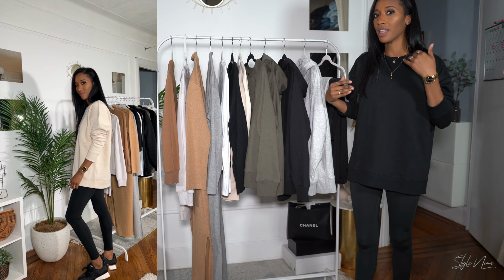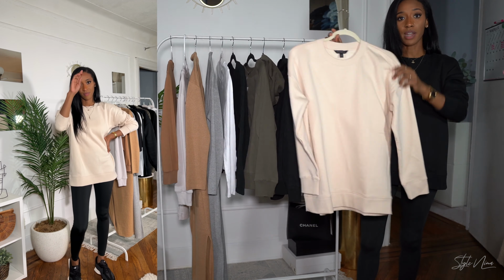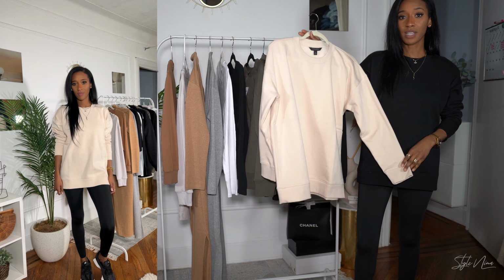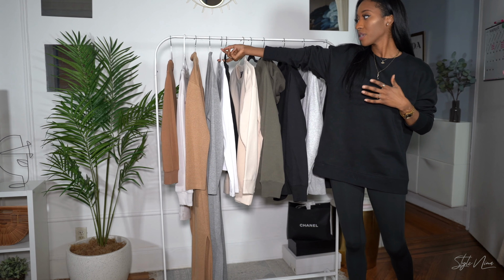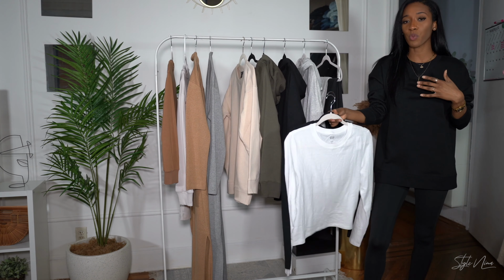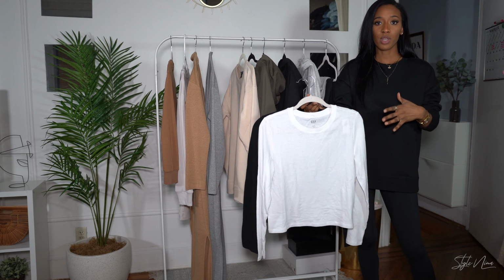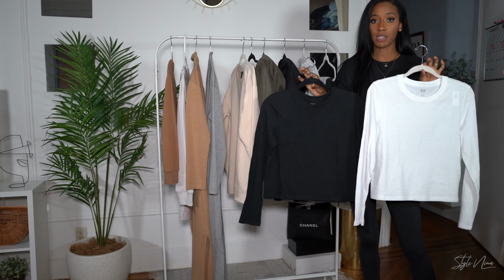So I'm happy that I got this one in two colors, the cream color as well as the black that I'm wearing right now. Both of these again are oversized and a size medium. Then moving right along, of course, a few t-shirts. You need a couple tees if we're going to talk about what you're wearing underneath your winter clothing or underneath your winter coats this year. Basic tees are going to be your best friend.